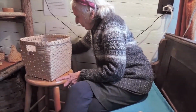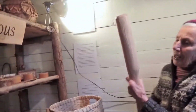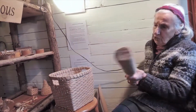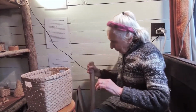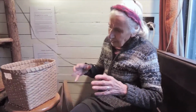And I thought you might like to see this because it's a real genuine black ash hammerer. Wonderful weapon really, it's heavy. And they have to hit the tree all the way up and down the tree to loosen the different layers that are within the tree so they can take the splints off. Once they've loosened them, they make a cut in the end, and on the ground you pull it up, and each splint comes up on its own in different layers.